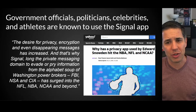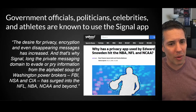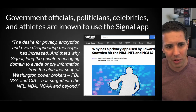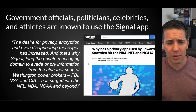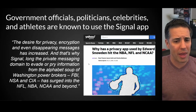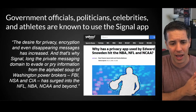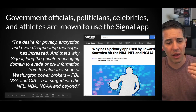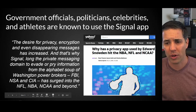Now, government officials, politicians, celebrities, and athletes are known to use the Signal app. The desire for privacy, encryption, and even disappearing messages has increased. And that's why Signal, long the private messaging domain to evade or pry information from the alphabet soup of Washington power brokers, that's the FBI, NSA, CIA, has surged into the NFL, NBA, NCAA, and beyond, and that's Yahoo Sports.